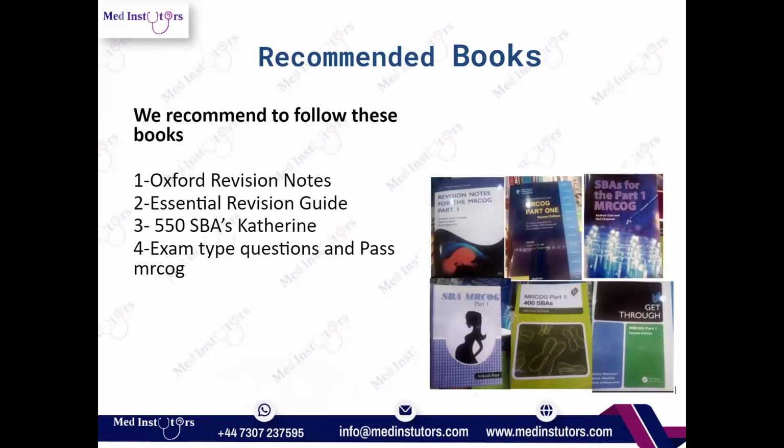So these are the recommended books for MRCOG Part 1. Oxford Revision Notes and Essential Revision Guide. Both these books are recommended by RCOG and they have the RCOG title on their book title. Then for SBA practice, you can study 550 SBAs by Catherine.